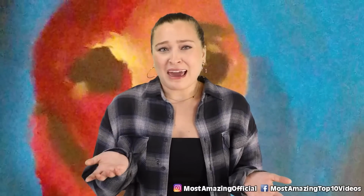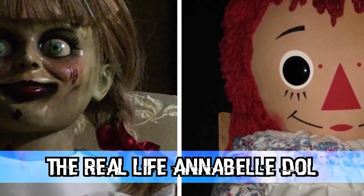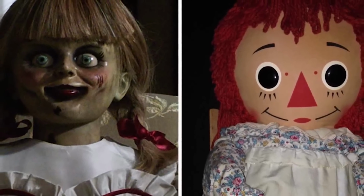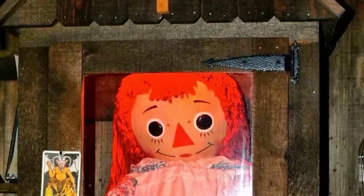Continuing on to number 7, we have the real life Annabelle doll. When I saw the 2014 Annabelle movie, I had no idea it was actually based on a real life doll. The doll now resides inside of Warren's Occult Museum, where it absolutely belongs.